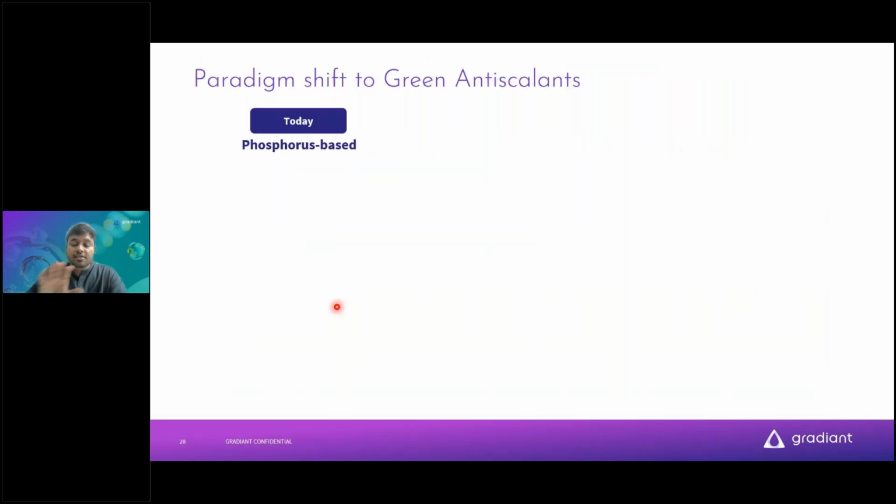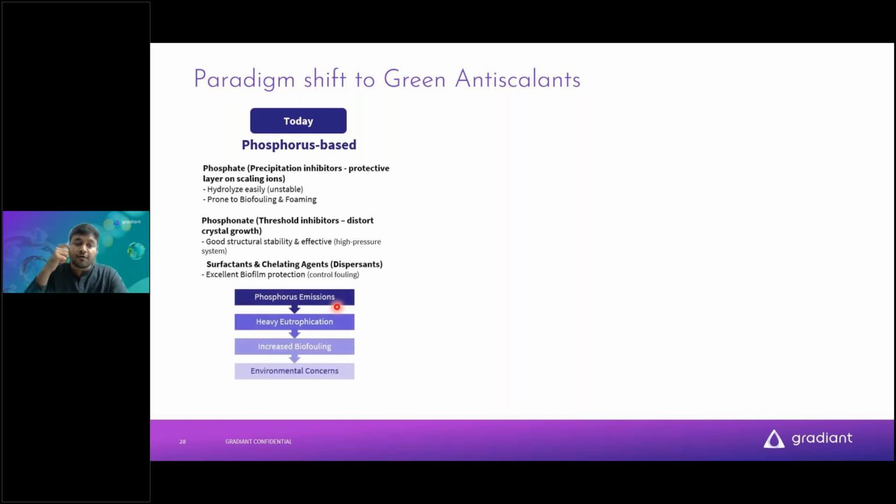So antiscalants are going through a paradigm shift. Today, it's all phosphorus based, which has phosphates, phosphonates, and chelating agents, which do their function to keep the antiscalant working. But these phosphorus are not environmental friendly. They create eutrophication. Basically, these are nutrient buildups that promote biofouling in a membrane system. So these chemicals are not environmental discharge friendly.